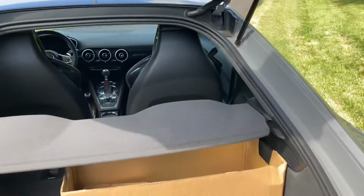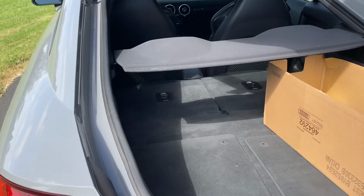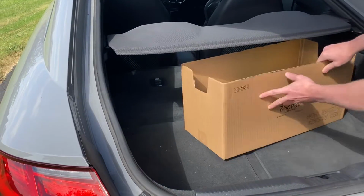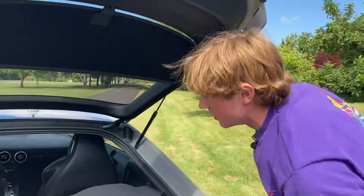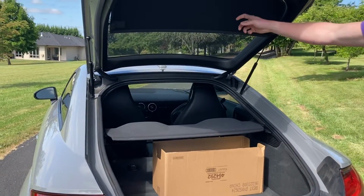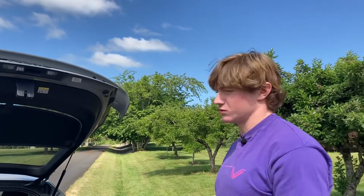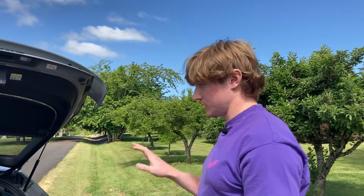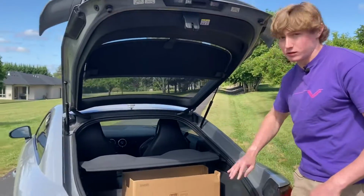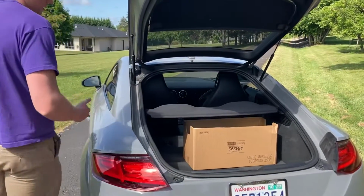There you go. So you guys can see once it's down, if we move this just briefly, you can see it's pretty long in there. So obviously you could put golf clubs in this thing for sure. Probably couldn't put skis or anything, but it does have the parcel shelf here to block, because it has this one right here. So yeah, it's pretty good trunk space for a car this size, but obviously you're sacrificing the rear seats. But I do obviously like the hatch. It's really nice. You can't really get anything big and square in here because the hatch comes down low. But yeah, good trunk space.